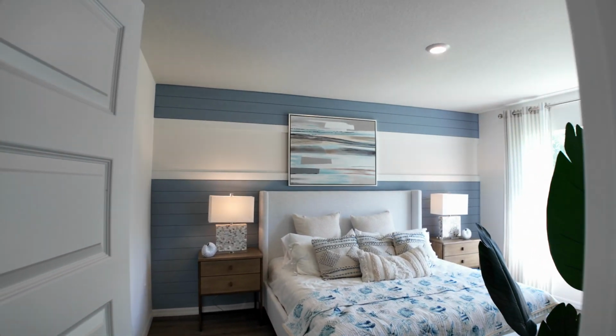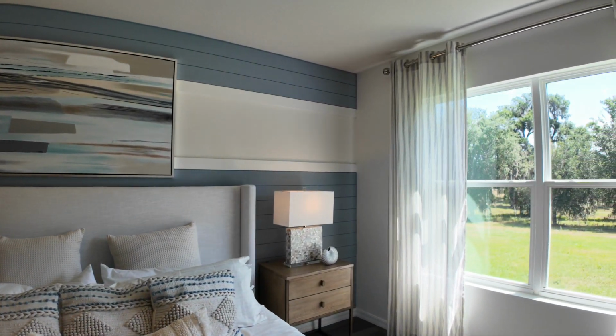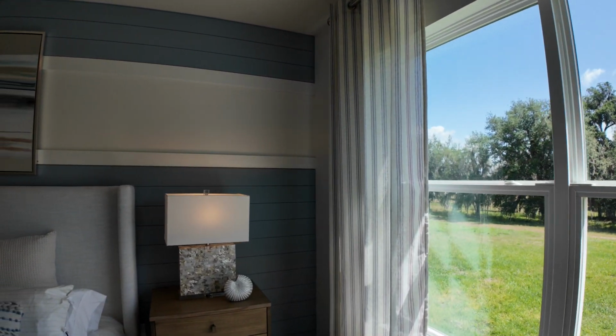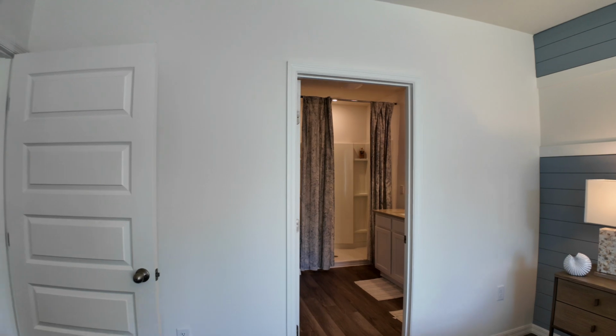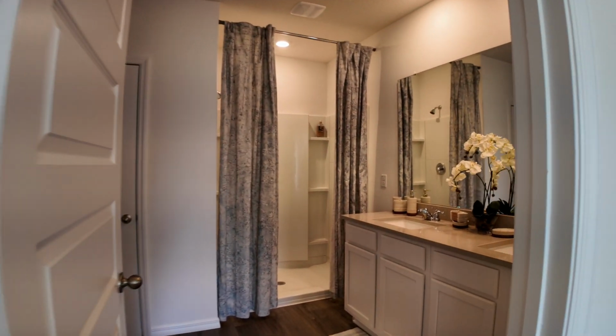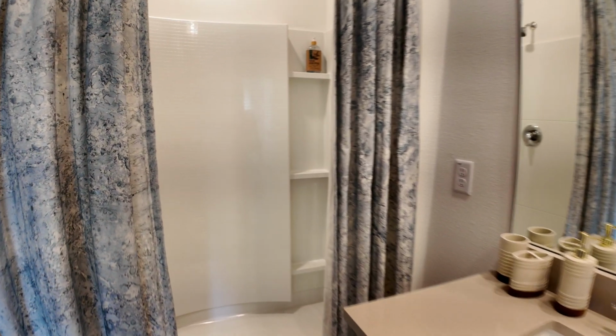The one we're going to go see next is a 4.3 with a flex base, which is pretty cool. Or not next, we're going to see the Hayden model here from D.R. Horton next. And getting in here to the master bedroom, nice good size. Dual sink vanity, and you've got a walk-in shower here.